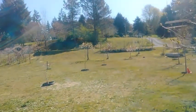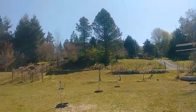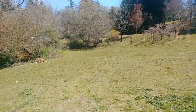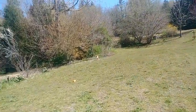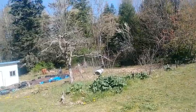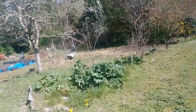So my front yard has some trees, some fruit trees, lots of lawn, way too much lawn. And then over here is my garden. We're getting ready to get our garden going. Oh, this big leafy stuff here.